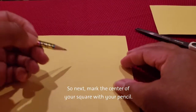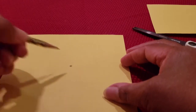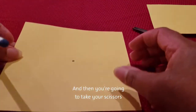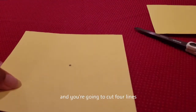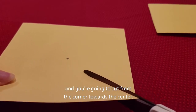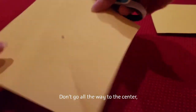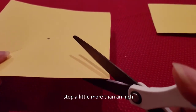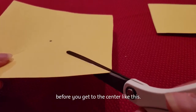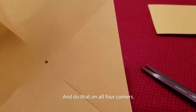So next, mark the center of your square with your pencil. And then you're going to take your scissors and you're going to cut 4 lines, and you're going to cut from the corner toward the center. Don't go all the way to the center. Stop a little more than an inch before you get to the center, like this. And do that on all 4 corners.